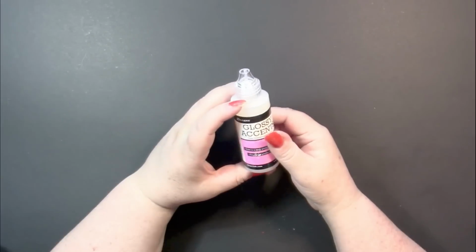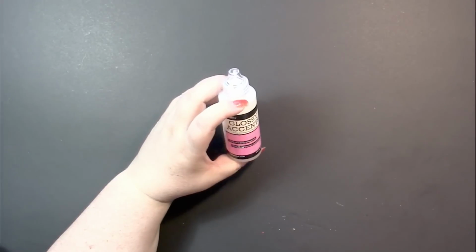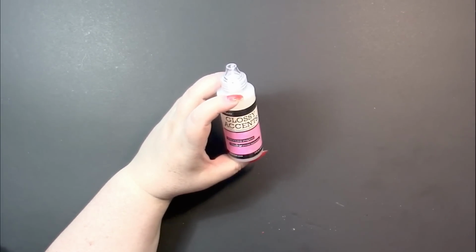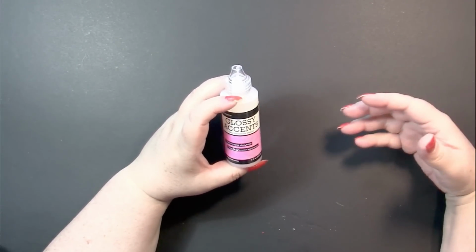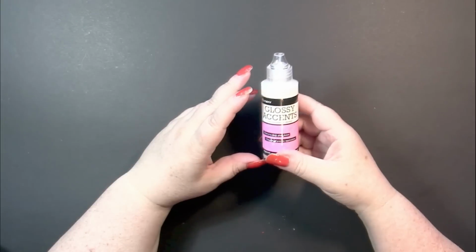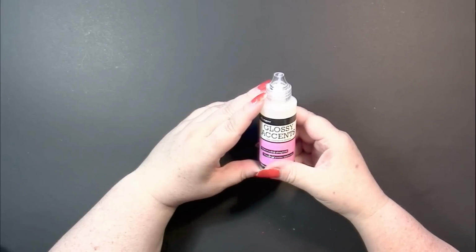Okay, so now we get to some bits and bobs of supplies that I bought. Just let me get them all a little bit closer. Okay, so I got myself some glossy accents. I've been wanting this for a real long time, and so I decided to purchase some supplies of stuff that I feel I need to enhance my pictures and that I've wanted for a long time. None of this is frivolous stuff, so I got glossy accents.